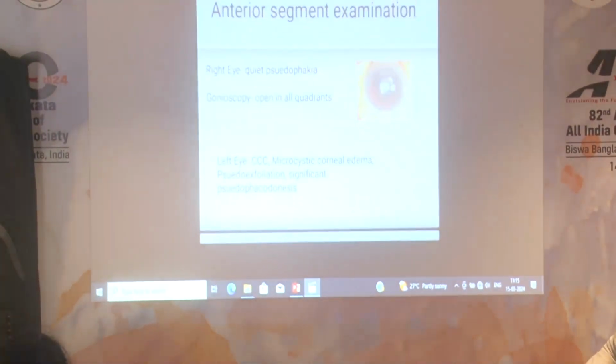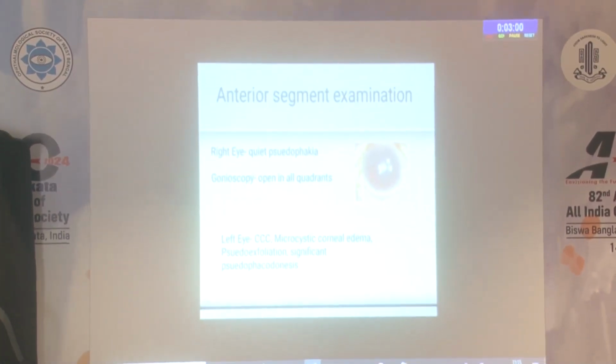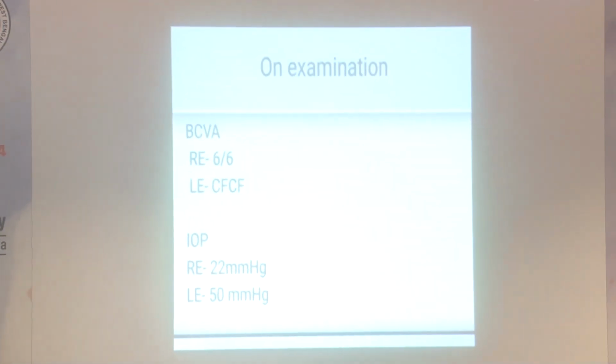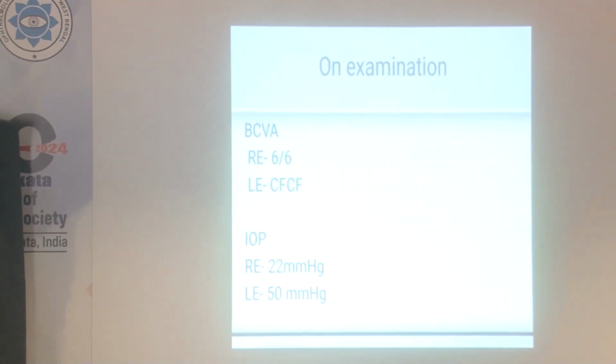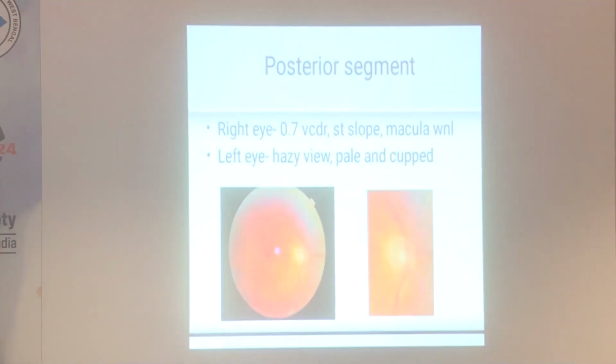The anterior segment examination of the right eye showed quiet pseudophakia with open angles by modified Shaffer's in all 4 quadrants. The intraocular pressure by applanation tonometry was 22 in the right eye and 50 millimeters of mercury in the left eye. The cup to disc ratio in the right eye was 0.7 with supratemporal slope, rest of retina being normal. The left eye view was precluded by the hazy corneal media.